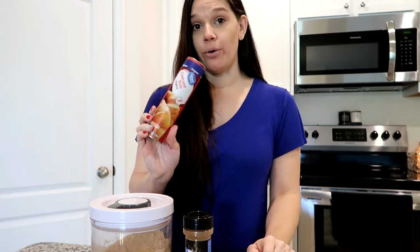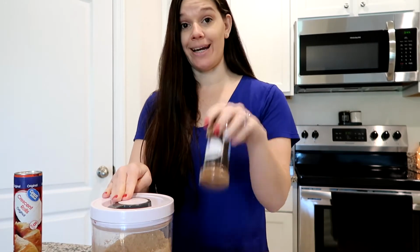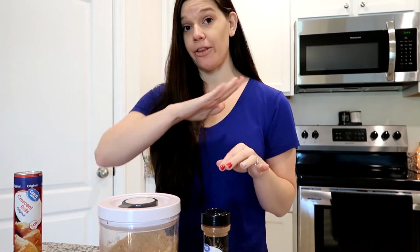Okay, so all you need is the one pack of the croissants, brown sugar, and cinnamon. Half a cup of the brown sugar, 3 teaspoons of this, mix it together, put it on each little triangle of the dough, roll it up, and bake it for like 10 minutes.